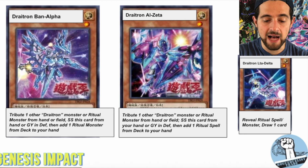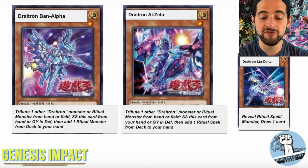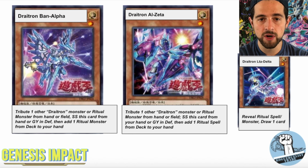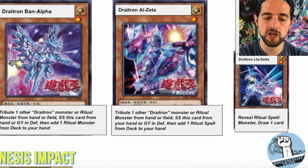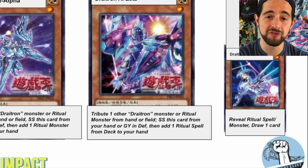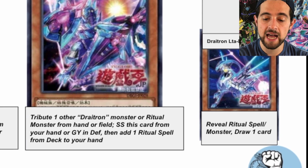Next is Draitron Alzada. So again, exact same effect as Ban Alpha, but when you get it on the field, you can add one ritual spell from your deck to your hand. And we're gonna go over the ritual spell for this archetype very soon. Now, a card to mention, I don't know if this card is gonna be one of the chase cards, but I definitely think it has potential, is the one on the right here, which is Draitron LTA Delta.